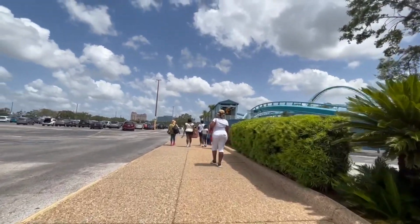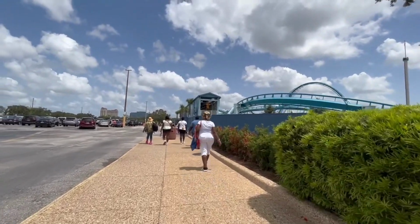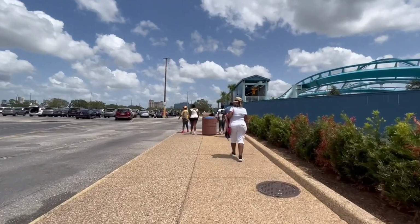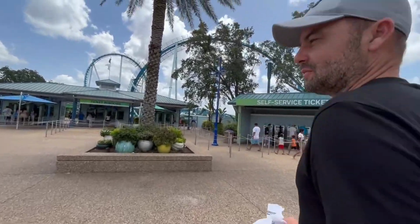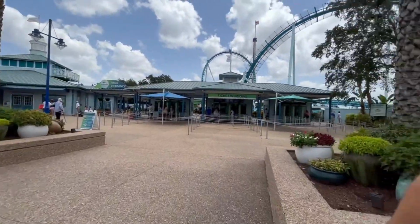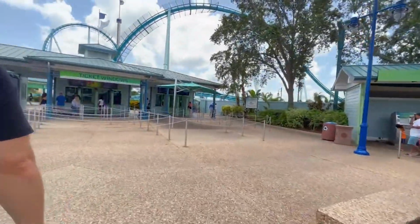Today we've actually got Quick Queue, which is SeaWorld's version of Express Pass. But I'm not sure we really needed it, to be honest. Most of the queues are very, very short. Little tip when you come here, if the queue's long, a lot of people start queuing over there where it says park entrance. When the queue is long, you can actually just walk around here to the right and the queue is a lot shorter and you get in there a lot quicker.